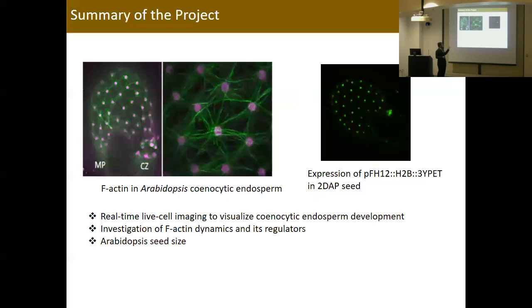In terms of seed development, those questions will be very interesting to understand further.